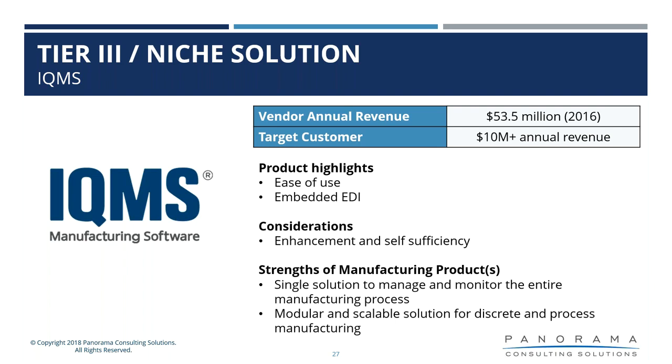Their target customers, again, here they scale. You can get in the door fairly cheap on the lower end for IQMS, and good functionality for that price point. But their targets really are 10 million and above. They can scale up to $1 billion as well. Some of the things here are ease of use and embedded EDI, especially within the auto industry. The embedded EDI and those integrations with the large auto industry manufacturers and players that are already established put IQMS ahead of the game.